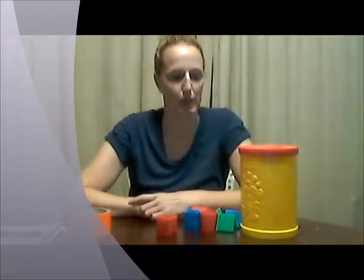The nice thing about this toy is that there's really no gender or cultural associations with it. It's just a really great developmental toy for young children.